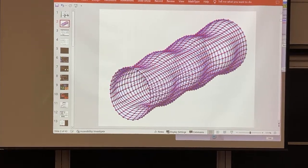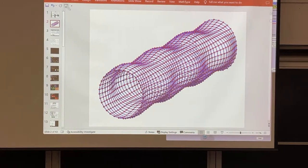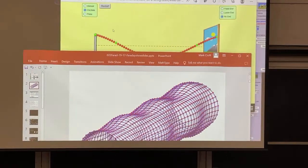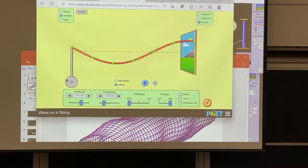Right. Oh, I should do the waves. Yeah, you should do the waves right here. Okay. I have a simulation just to make sure you get this idea.